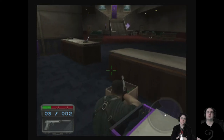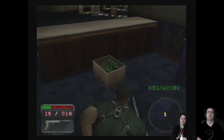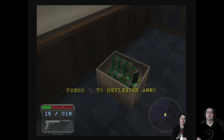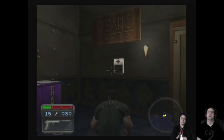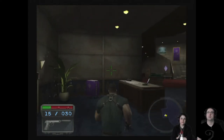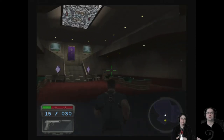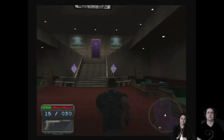All right, now, replenish ammo. Please, por favor. Okay. Can I replenish some more? I can replenish some more. Health pack did not respawn. Nope. I was hoping it would, but that's okay. Probably supposed to go through those doors, but I want to come peek around and see if they got some hidden shit around here.